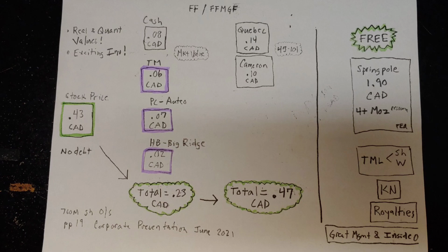But when you take the actual quantifiable value of First Mining's interest in each of those deals, whether it be the fact that they're getting all these shares from the company or cash payments that they are retaining, in the case of Pickle Crow and Hope Brook, a 20% interest in the project, no matter what happens in the end. If you add up the actual concrete quantifiable value of each of those, you come to 6 cents for Treasury Metals, 7 cents for Pickle Crow, and 2 cents for Hope Brook.